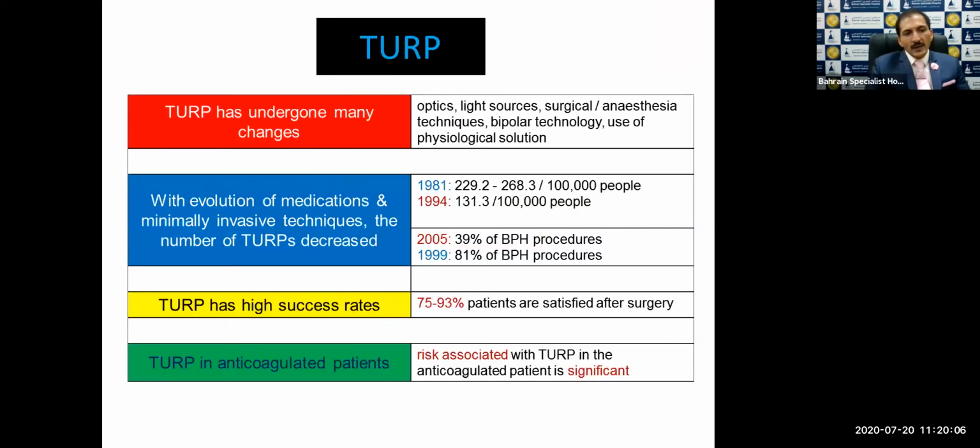A few things we are going to mention about TURP. It's most important to understand that TURP, since its evolution, has undergone many changes, which includes optics, light sources, anesthesia techniques, surgery techniques, bipolar technology, use of physiological solutions. With evolution of medications and minimally invasive techniques, the number of TURPs has also decreased from 1981, considering 229 to 268 per 100,000 people, to 1994, where it was 131 per 100,000 people.